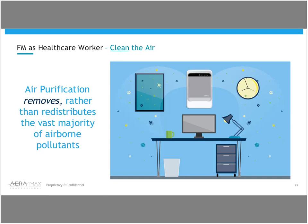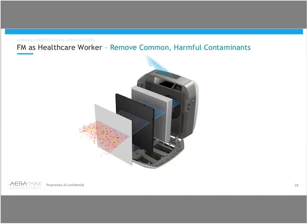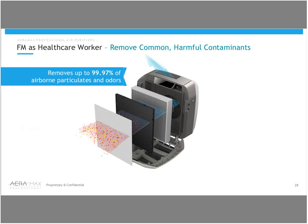So the key is about cleaning the air. Air purification removes rather than redistributes the vast majority of airborne pollutants. ASHRAE, which is basically the leading guidance for building codes, has even put out a white paper saying that one of the biggest ways of germs spreading within an environment is an HVAC system. So really what we need to do is clean and capture that and remove it rather than just redistributing it. And the way that can be done is that AeraMax actually removes about 99.97% of any airborne particulate and odor, and it does it with four-stage filtration.